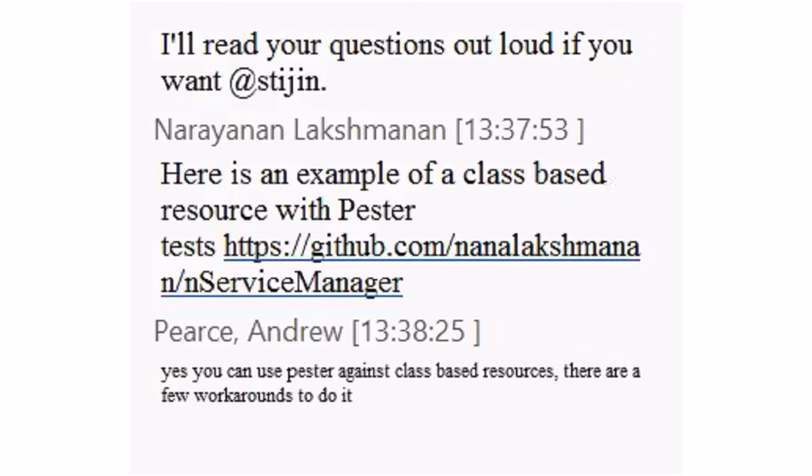Okay. Yes, that is a known limitation of Pester, and we work around that by having script functions and the directive mock. So yeah, you need certain workarounds in place to effectively use Pester with classes.